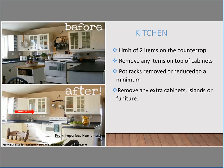Because the thing is, think as a buyer, what do we want to see? We want to see counter space. So if there's too much stuff on the counters, right away we think, oh, there's not enough counter space. So you really want to flaunt the amount of counter space you have. And if you don't have a lot, then that's even worse. So make sure that you don't have anything on those counters. You really want to show that you have a lot of workable counter space.